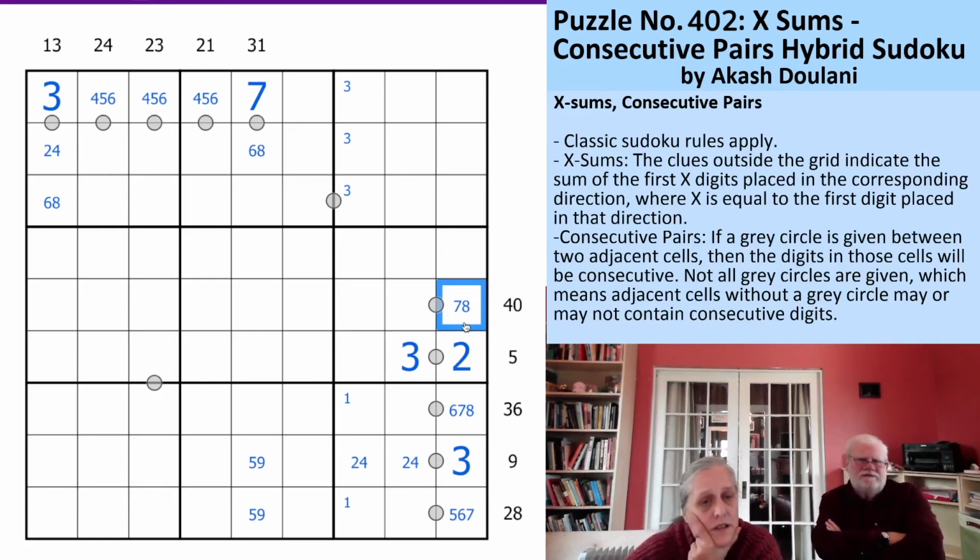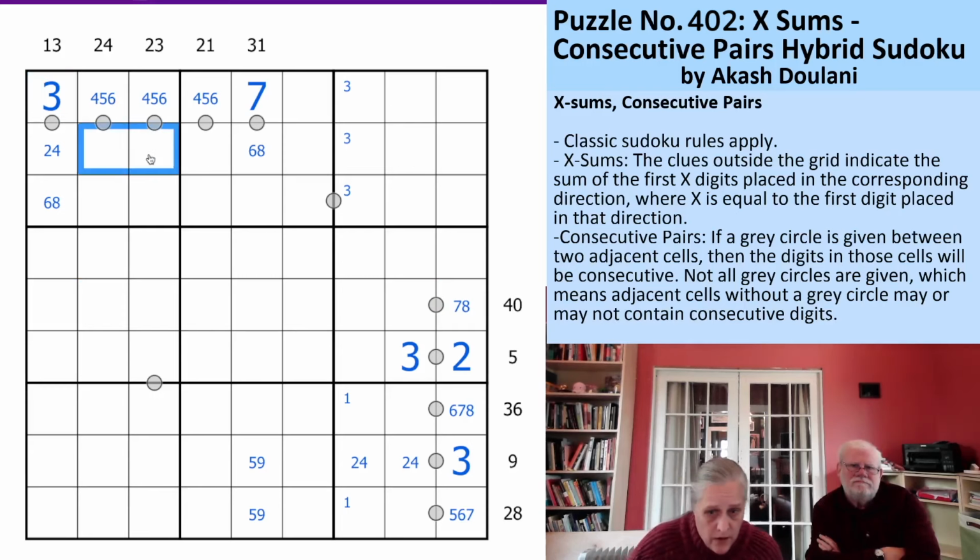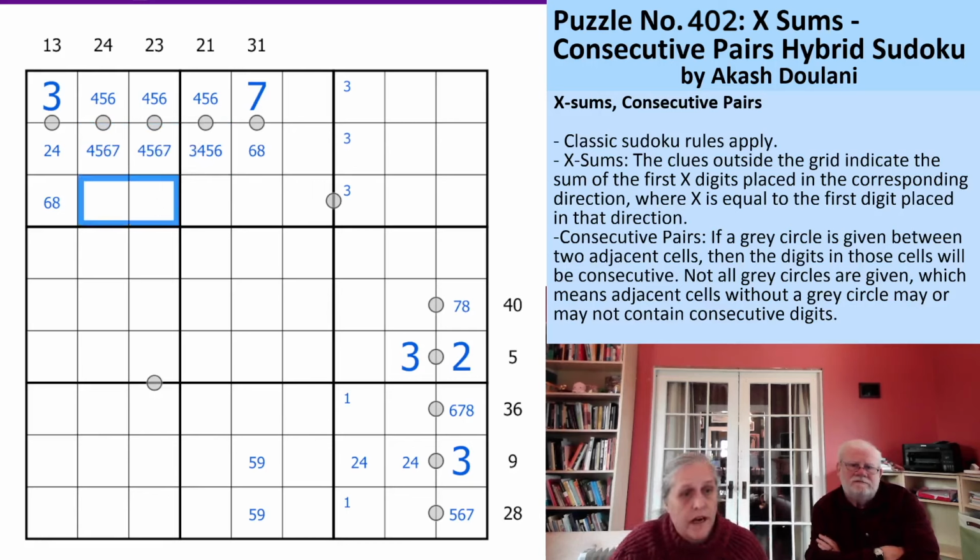Maybe. How does it interact with the 13 clue? Oh, right. Because if this were a 7, well, no, we're still okay. We could have the 2, 3 here, or a 1, 4 here, and it still works. And we could also still have a 5 here. However, these can't be 3 because there's already a 3 in the box. So these are from 4, 5, 6, 7, which means the next one over is 3, 4, 5, 6. Yes, 3, 4, 5, 6. So 9 is down here.